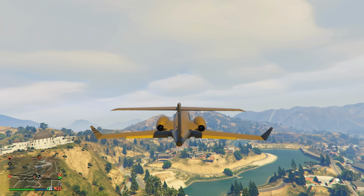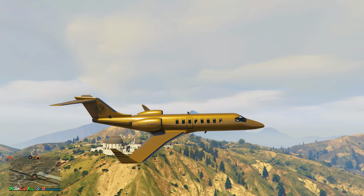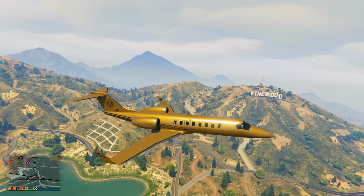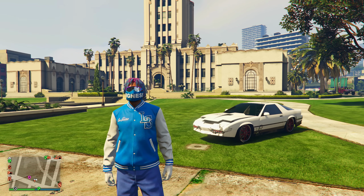Other than that, this is just a jet that is like any other normal jet in GTA 5, just at a price of $10 million, and the fact that it is all gold. So definitely make sure you guys stay away from this airplane unless you guys have a lot of money in the game.